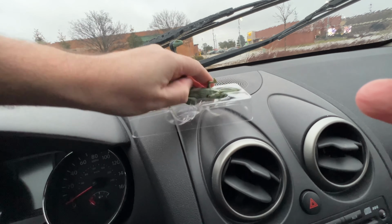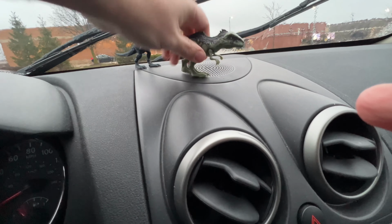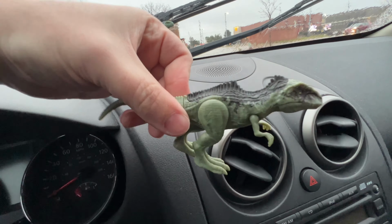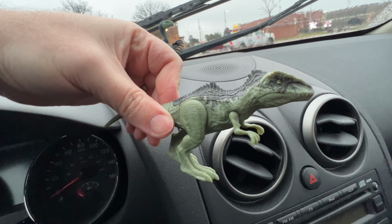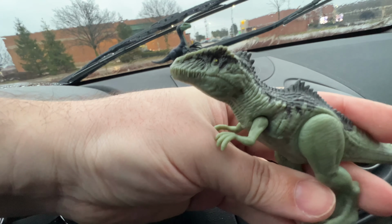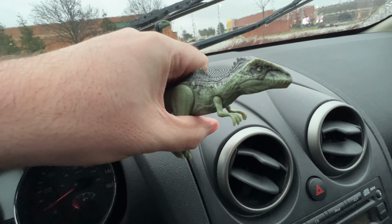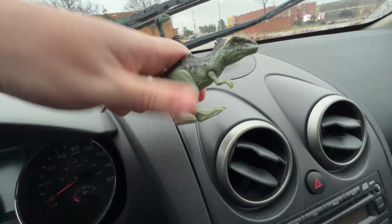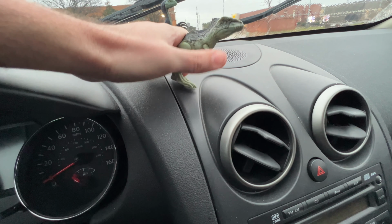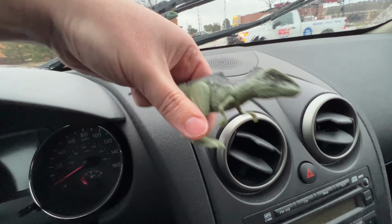Get Giganotosaurus out. My first Dominion Giganotosaurus figure. There it is. Really nice ridge on the back. Look at that. They really captured that from the movie really well. Check the eye paint on him. Yeah, he's got pretty decent eye paint on both sides. This side, yeah, it's all pretty good actually. So same articulation as Therizinosaurus with the legs and the arms, but otherwise nothing too fancy with Giganotosaurus here.